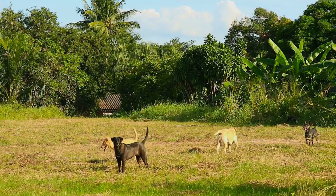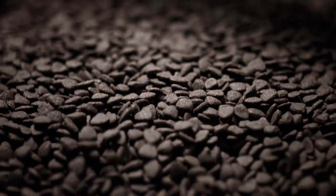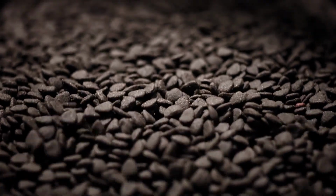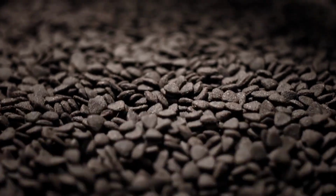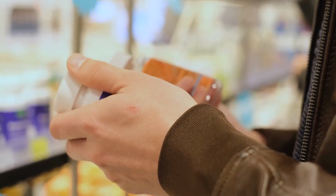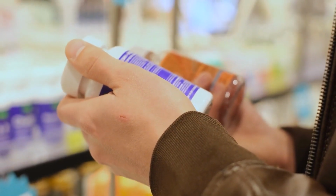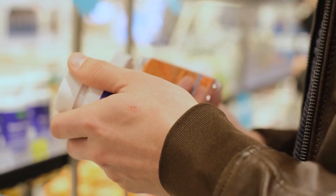Challenges in ethical sourcing for dog food. Supply chain complexity. The pet food industry, like the human food industry, has a complex and often opaque supply chain. Raw ingredients may pass through multiple intermediaries before reaching the final product, making it challenging for consumers to trace the origin of each component.